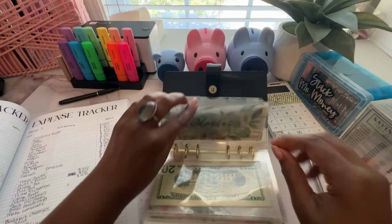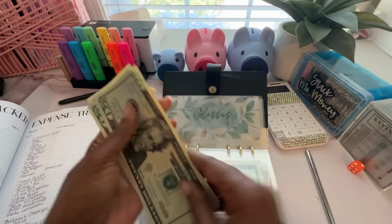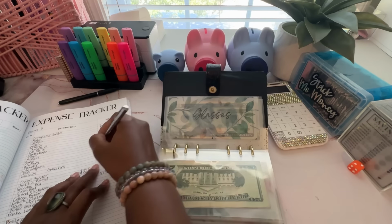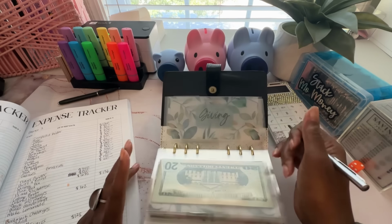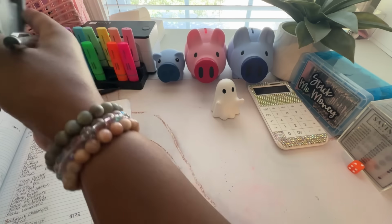And then glasses. I thought there was nothing in glasses. Oh, okay. Well, she got $100. I think my health insurance policy now pays for glasses 100%, but whatever. $100 is for glasses as well, and that is all of our sinking funds. Giving, yeah, that's everything. Great job, boo. You did a good job.